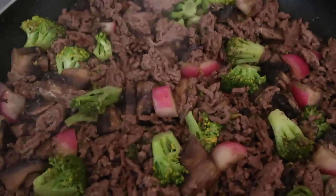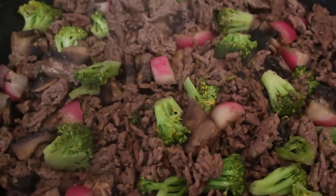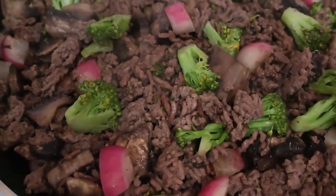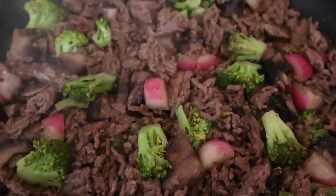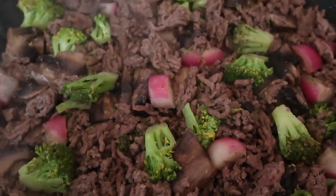And I'm actually sharing this with the whole family, so it's probably all going to get eaten, but it's one of those make ahead meals that if it isn't, then it's fine. We can just pop it into a container. But you can see those radishes have come up a bit golden, and the meat and the mushrooms have all cooked and melded together, and the broccoli as well for some good healthy greens. Just makes a beautiful breakfast.